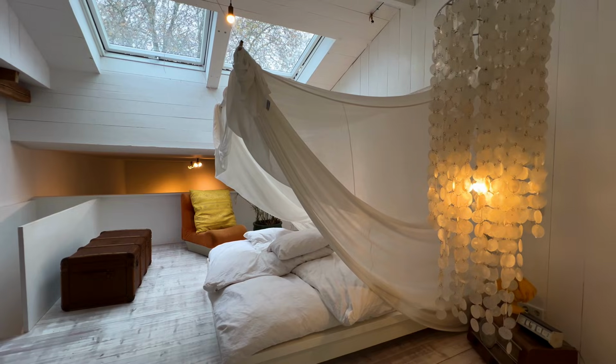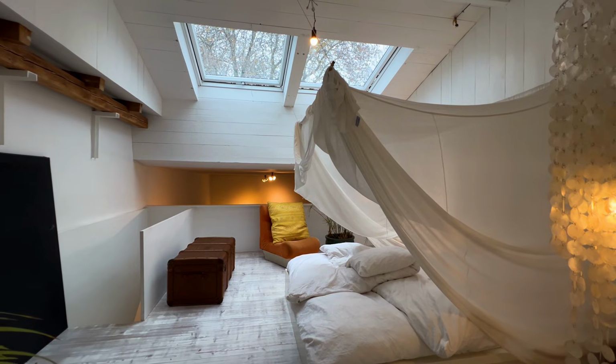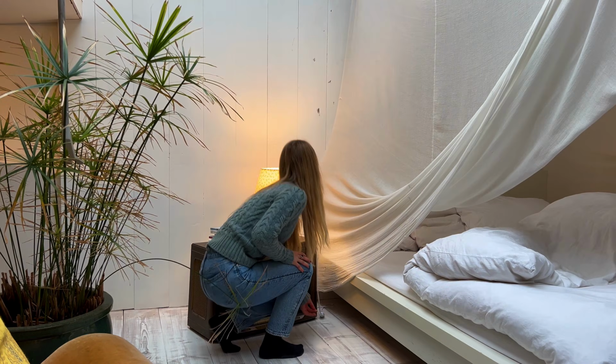Like the rest of the room, it is kept fully in white, and you have this lush white of the blanket, of the pillows, or of the baldachin that generously drapes itself around the bed. The only thing that adds a pop of color here are the furniture items that are standing inside the room.